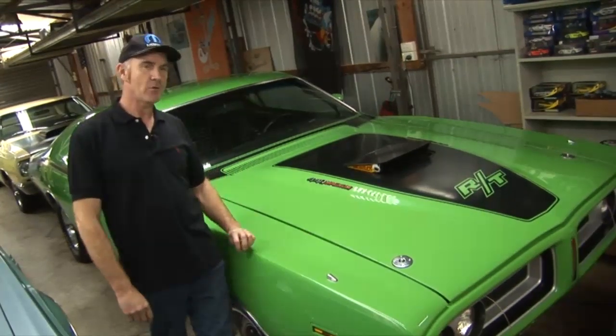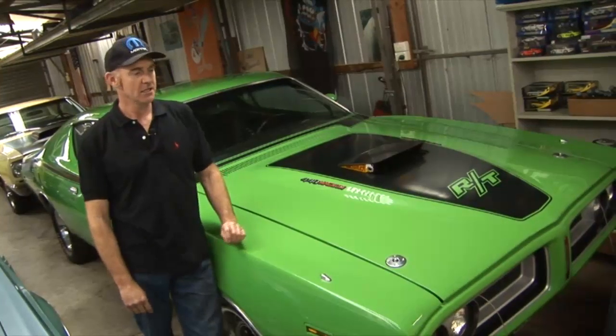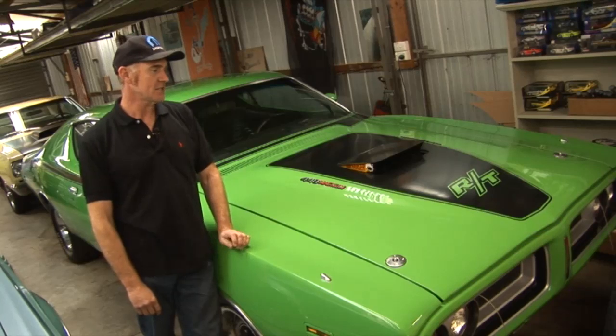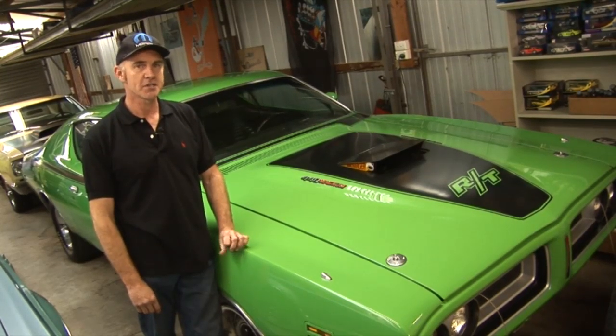Okay, this is my 71 RT 440 4-speed Dodge Charger. This is one of 332 cars produced. It's a car that I've had for about 14 years. I restored it about 12 years ago.